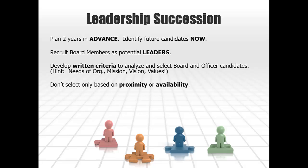We pick the person that happens to be just available. They're not going to be the strongest members you have. And so being selective up front, again, alignment of values in particular, we talked about that in Module 1, Lesson 3, will serve you very well.